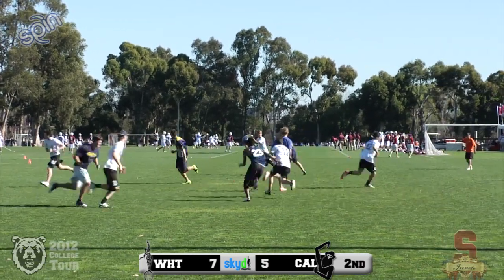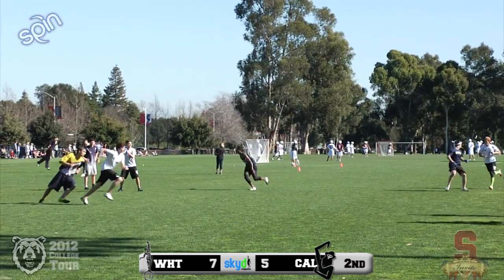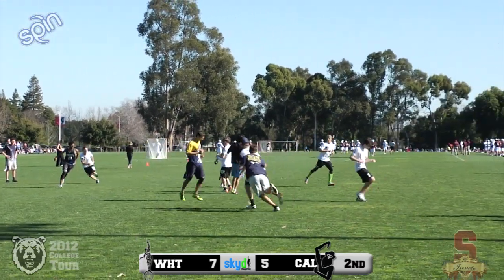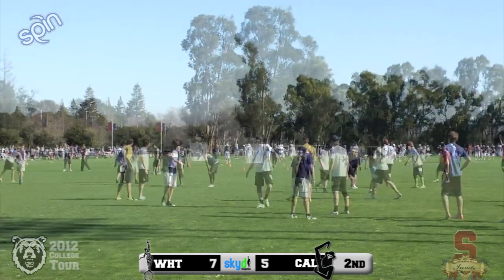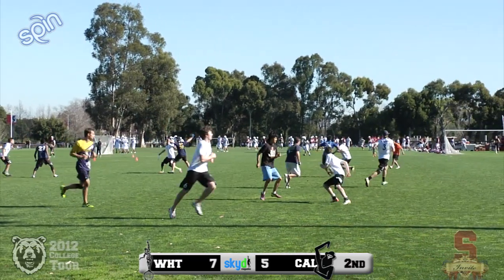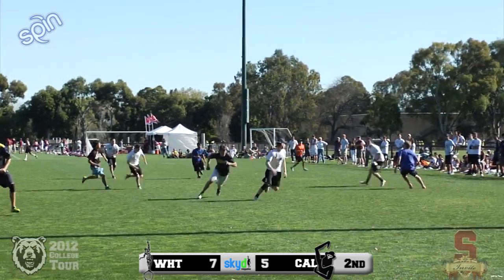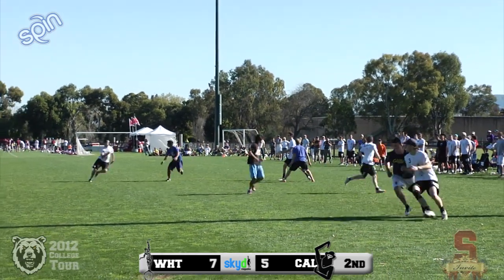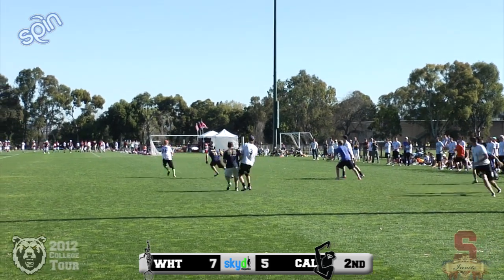Oswald back to Norden. Norden upfield to Nick Cross. Cross now with the disc. Inside to Janin. Pick called. Around to Norden. Norden faking hammer, going around. Stradley upfield to McGinn. End zone offense is called by Whitman. Let's see what they do.